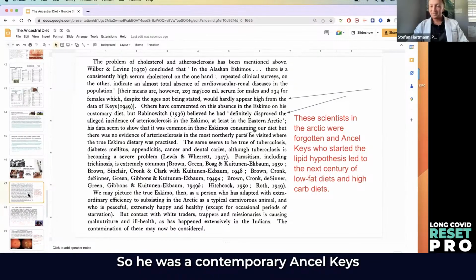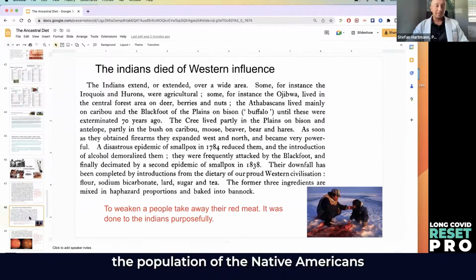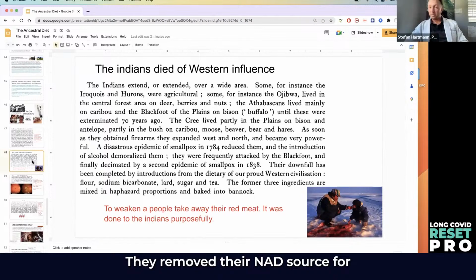So he was a contemporary of Ancel Keys, and he didn't get a lot of press for this, right? He didn't find any arterial disease in these Eskimos, even though they ate primarily fat from seals. They ate a lot of seal fat and red meats. That's really much what they lived off of. And it's well known that to weaken the population of the Native Americans back in the Wild West days, they massacred the bison. You remove their NAD source, you remove their red meat source, and it weakens the population, right?